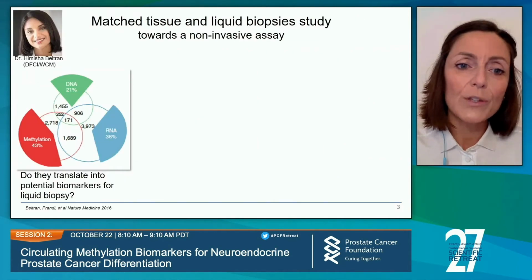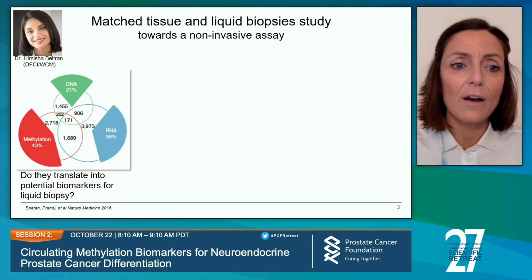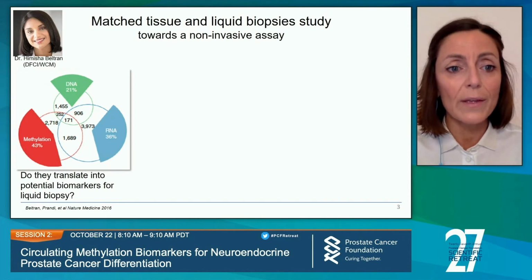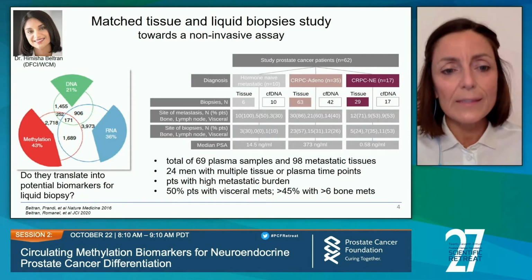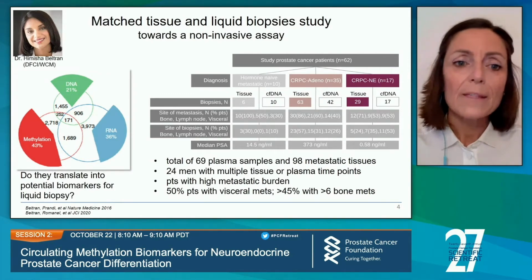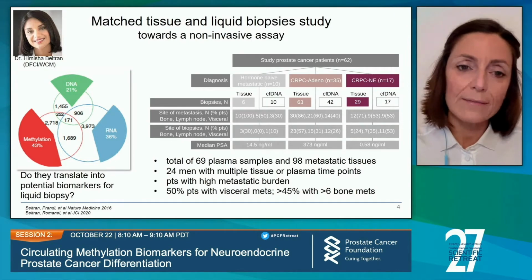Over the past few years, in collaboration with Dr. Bertrand, we and others working on tissue-based data reported on peculiar genomic lesions of CRPC-NE, and then also a massive epigenetic reprogramming in it. So we thought that to really test the feasibility of a liquid biopsy assay in this setting, we could exploit a tissue-informed study with matched liquid biopsy, so that we could see how well this tissue signal would reflect in the circulation of the patient.